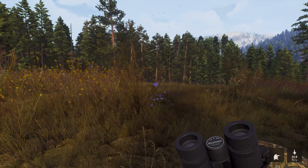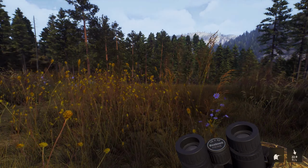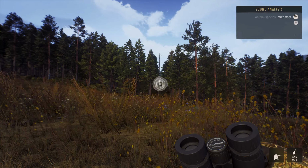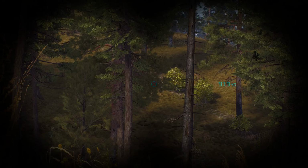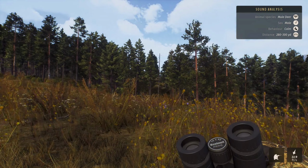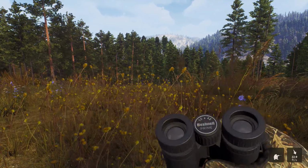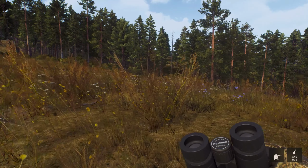Hopefully I can see what's in here if they come up through here. Looks like there might be some mule deer and whitetail over here. Yeah, them mule deer's on the other side of that ridge, but them whitetails right down in here somewhere. Just got to be a little careful here.